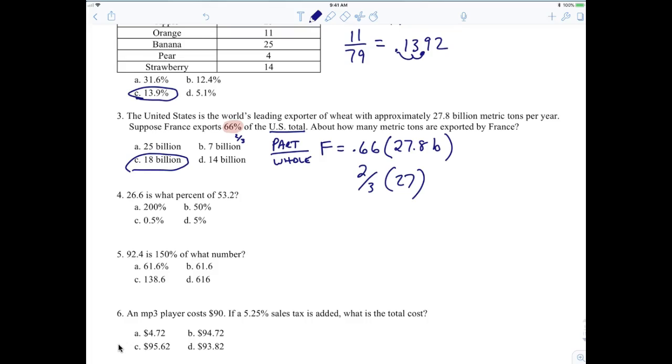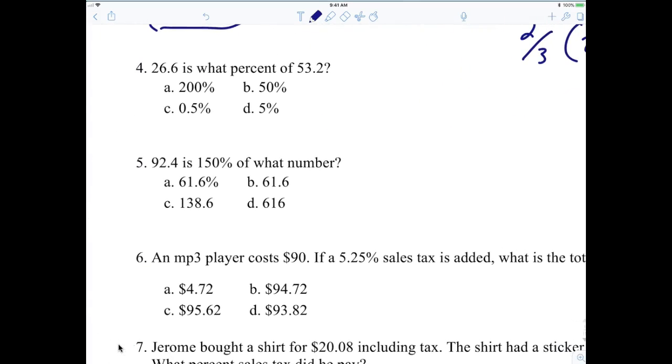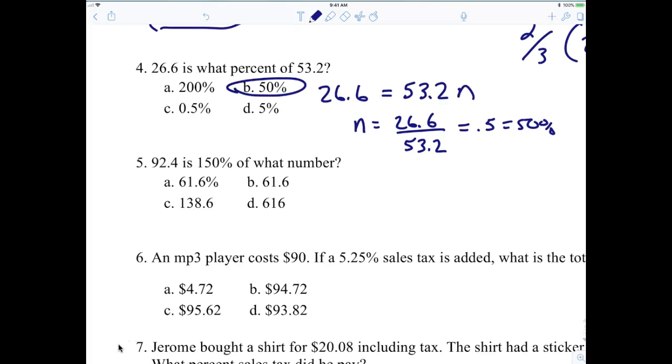All right? So now, everybody, we're going to write the equation for number 4. Again, who wants to do that? Caroline, good. Thank you. What would you write? 53.2 n, right? Or x. All right, now what do I do? By doing what? That's right. So n is equal to 26.6 divided by 53.2, which is exactly what? That's correct. 0.5, which is 50%. All right. That should be kind of a review. But again, I'm interested in writing the equation, writing out the equation.